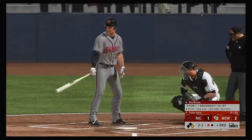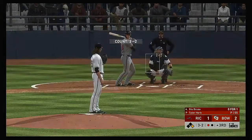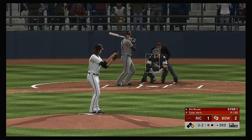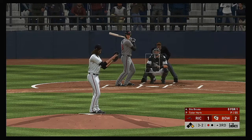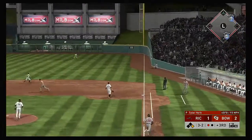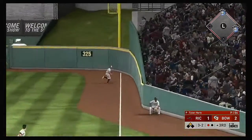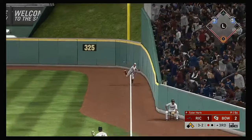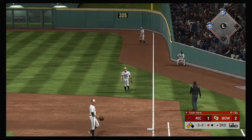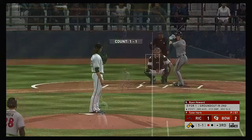Digging in, the switch hitter, Gio Brusa. 0-for-1 here in the early going. Swing and a liner. That gets down. He's got himself a base hit. And they'll have runners at second and third following the one-out double.